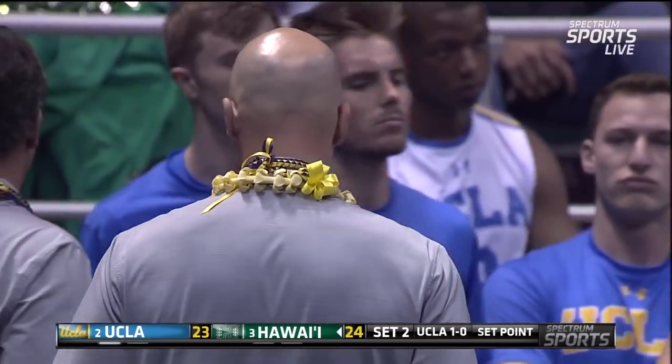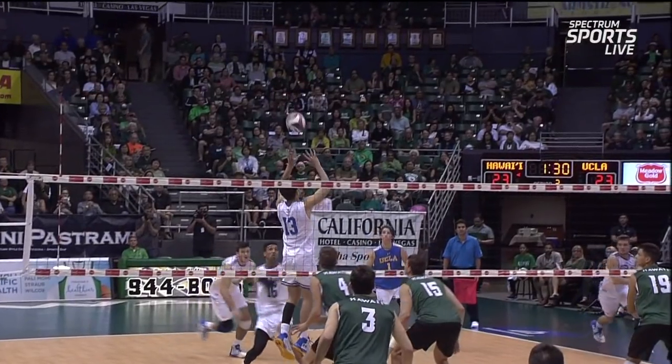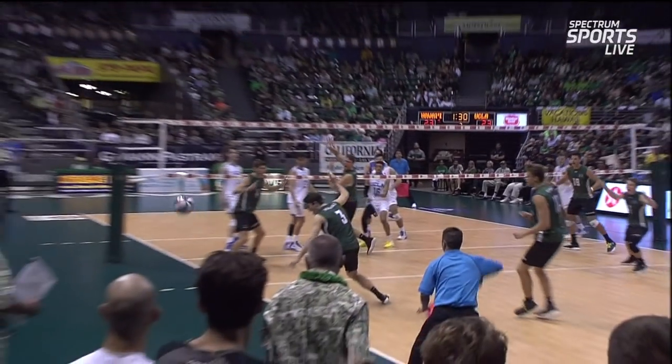Just the second hitting error of the match for Dayton Jimma. And another timeout taken by John Sproul. Amazing. Jimma's a guy who, I believe, had 13 kills, no errors against Ohio State recently. And he just does not make many errors. He hits the ball down, but he rarely hits it out.